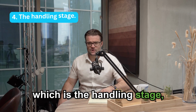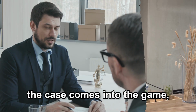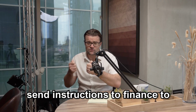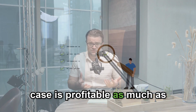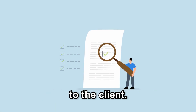The next stage is the handling stage, where the lawyer that handles the case comes into the game, and he, on the business level, needs to know the payment plan, because he is responsible to send instructions to finance to send invoices to the client. On the one hand, he needs to make sure that the case is profitable as much as possible, and on the other hand, he needs to make sure he's giving the best service to the client.